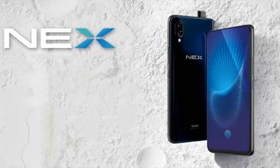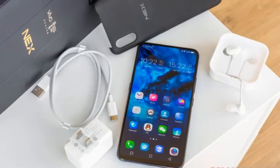Connectivity: dual SIM, LTE Cat 16 1024/150 Mbps, USB 2.0, Type-C port, dual band Wi-Fi a/b/g/n/ac, GPS, BDS, GNSS, Bluetooth 5.0, 3.5mm jack. Miscellaneous: under-display fingerprint reader, single speaker on the bottom, piezoelectric earpiece, Jovi digital assistant with dedicated button.